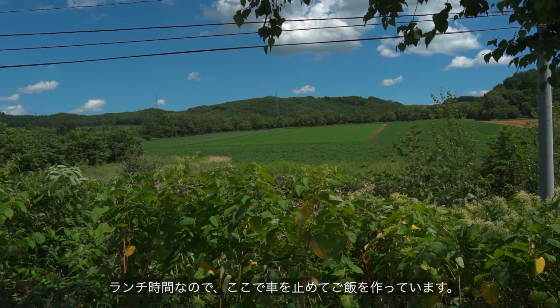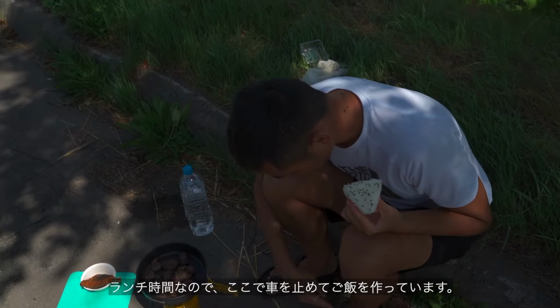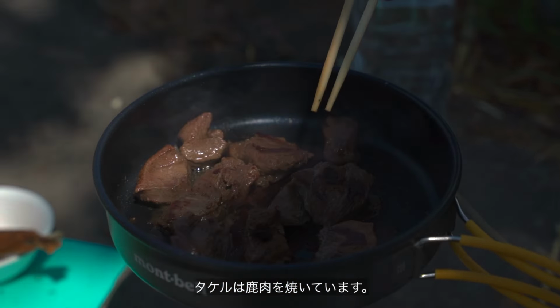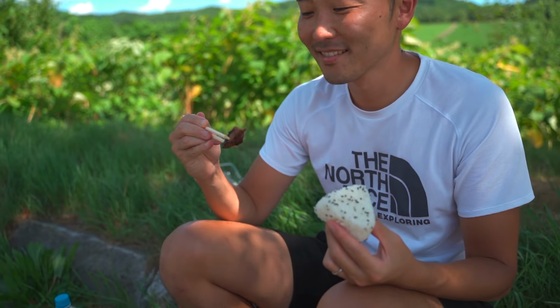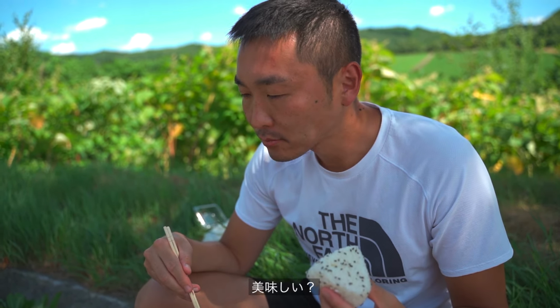We pulled over at this amazing spot by the road to have lunch, and Takeru bought some deer, which we're baking right now. How is it?